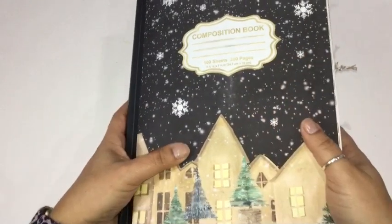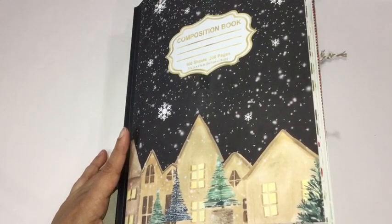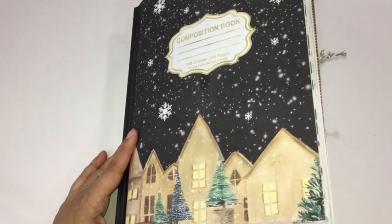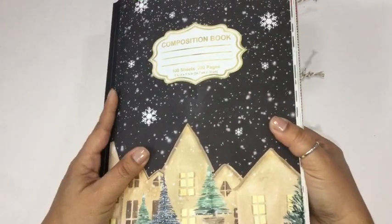So look out for those videos. They're going to be coming up soon. I am going to be showing you a video on the Planner Envy box. I got two of them, which I haven't opened yet, because I've been really focused on my junk journal. I really wanted to finish something, and I'm so happy that I got to finish this whole book.